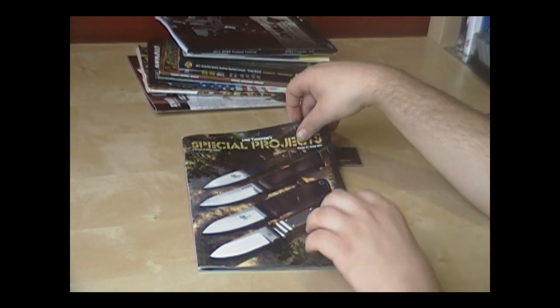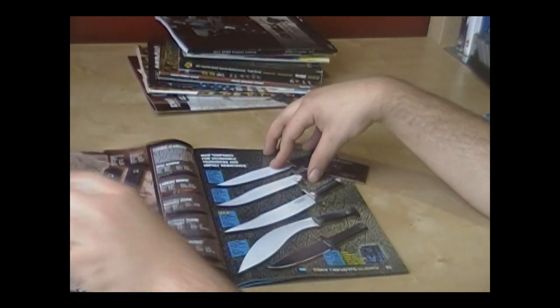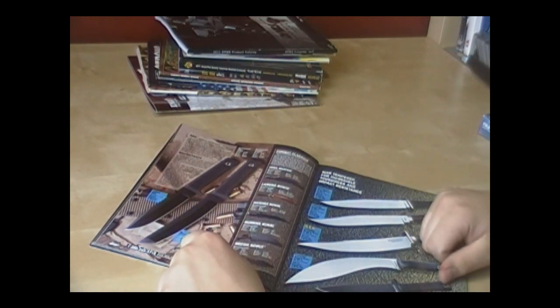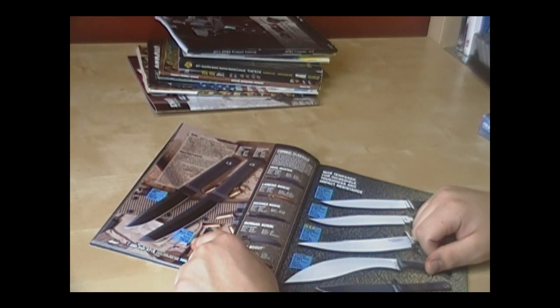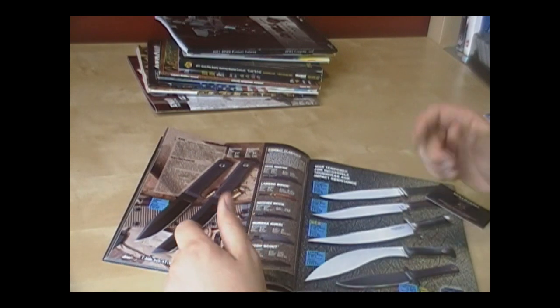But ever since I had one of these, I have been dreaming about getting one of these. Cold Steel SRK or Cold Steel Recon Tanto. I have no idea how you say that. I know some guys say Tanto, some guys say Tano. I know that Cold Steel on the DVDs that I received with this catalog, they call them Tanto. Recon Tanto. So I'm just going to go ahead and call it that.